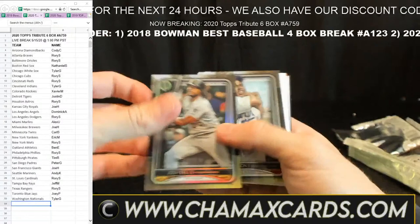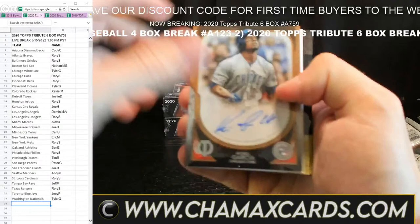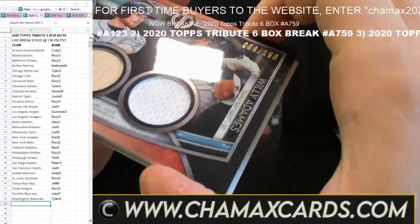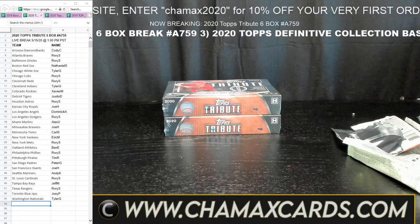We got Robel Garcia, low number 21 of 25 for the Cubbies. Rookie autograph, very nice, Rory S. We got a double materials, Brandon Lowe and Willy Adames for the Rays, Jeff M. Congratulations. All right, on to box number five. It's a solid box right there.